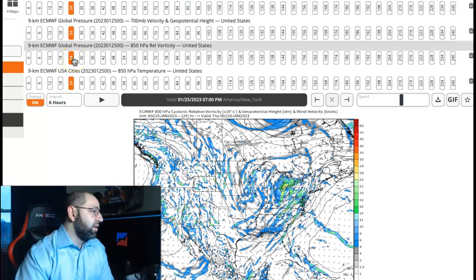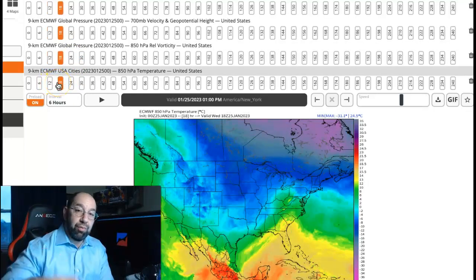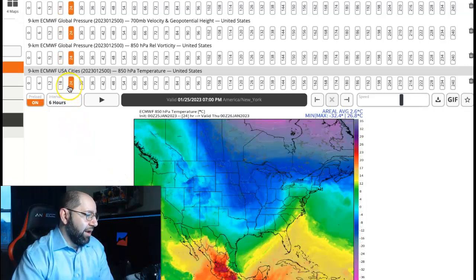So all of that sets up strong warm air transport. But as we were discussing yesterday in the premium discussions, we do have a pocket of cold air before it gives way to strong warm air transport.